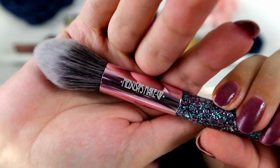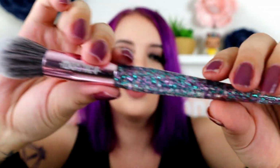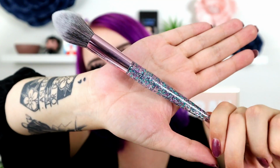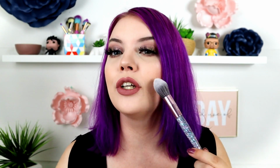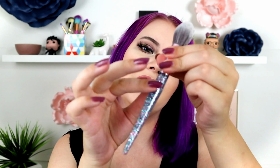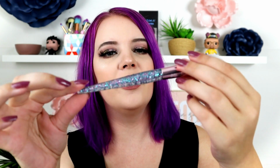Maybe I haven't been paying attention, because it says Medusa's makeup on the brush. How cute. It's a nice little tapered brush. This handle with like clear glittery stuff is so cute. This is such a cute brush. I am totally into this. I would use this like a really diffuse highlighting brush or like a cute blush brush. So cute. This is so pretty. Is this handmade? Because this is like an inconsistent shape in the middle, which makes me feel like it could be handmade or like small batches of them. That's really cool. I'm into this. It's really pretty. This is going straight into my little brush cup right here.